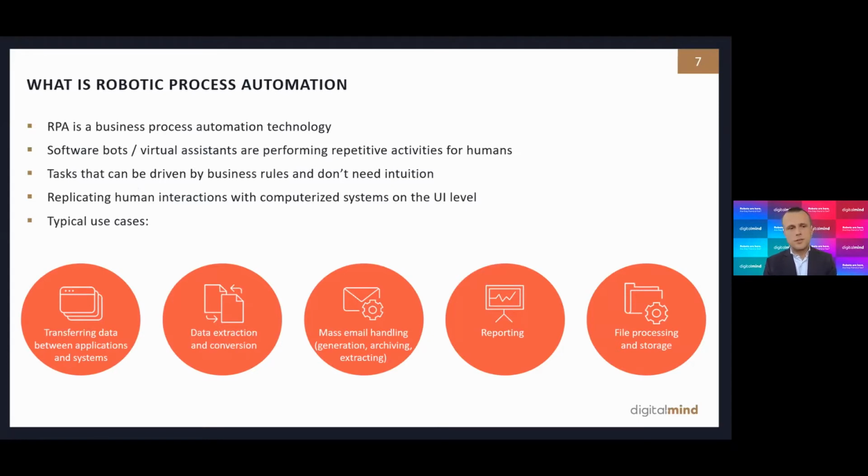Because robots are good at doing rule-based tasks, they can open any of your applications, do those clicks, and copy information from one system to another. Typical use cases include transferring data between applications, in case there are legacy systems. Robots can do that definitely better than employees. Data extraction: even though we don't have that many paper documents circulating nowadays, there still are some. OCR in connection with RPA tools can definitely speed up the process.